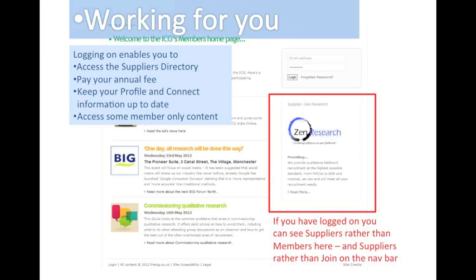There's the admin stuff, like the annual fee. There's actually updating your particular information, which you should be the only people who could do that. There's a little bit of member-only content, but actually probably the most important area that you need to have logged on to be able to access is the suppliers directory. And we have over 40 suppliers now on the directory.